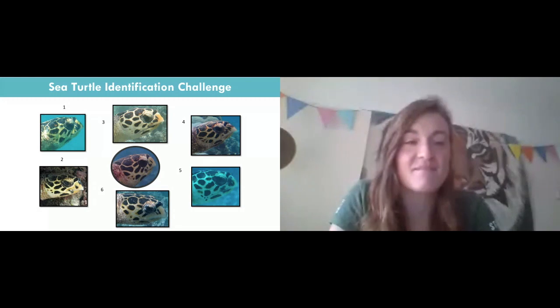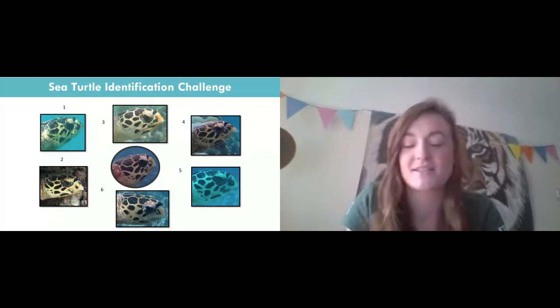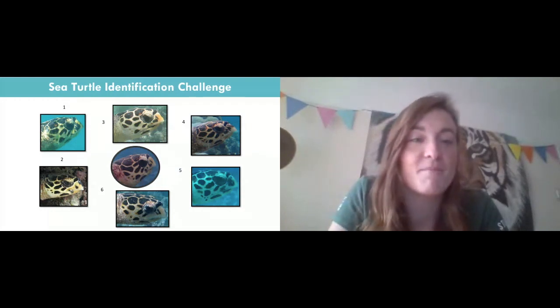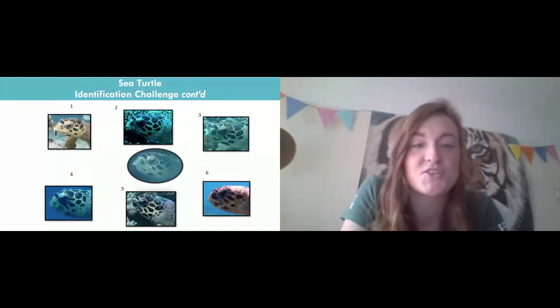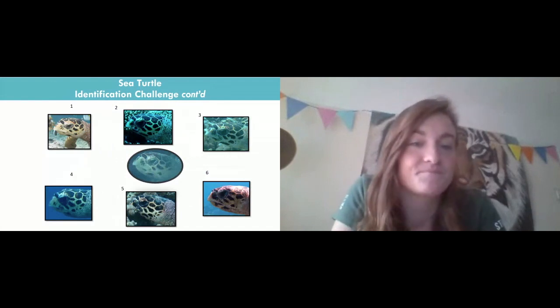Okay, and then, so this one, the actual answer was picture number 2. So that was the turtle that's in the middle. So well done to everyone that got that right. We have one more game as well, one more little identification challenge. If you can match the turtle that's in the photo in the middle.